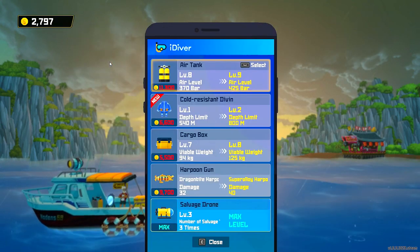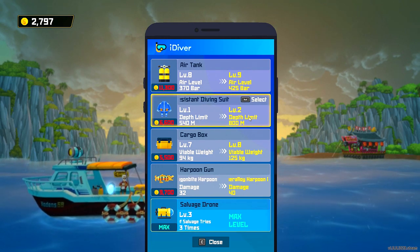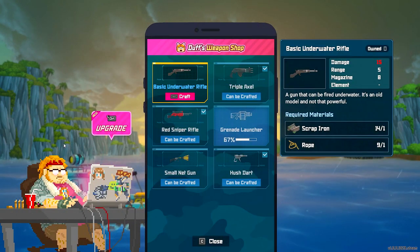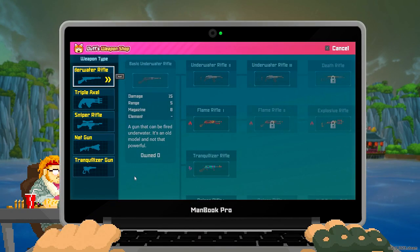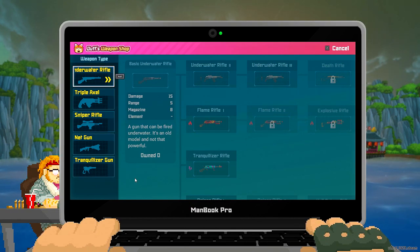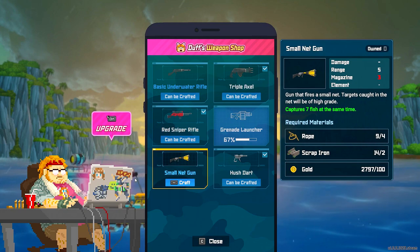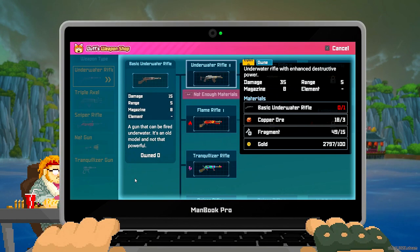Let's see, iDiver here. We've got our new suit. We could dive to 800 meters if we could upgrade it, but we can't because we had a terrible night at Bancho Sushi, our weapon shop. We can upgrade what? What can we upgrade? Well, it's not telling me right off what is available to upgrade. I thought there'd be like a little icon telling us. What can we upgrade, dude?